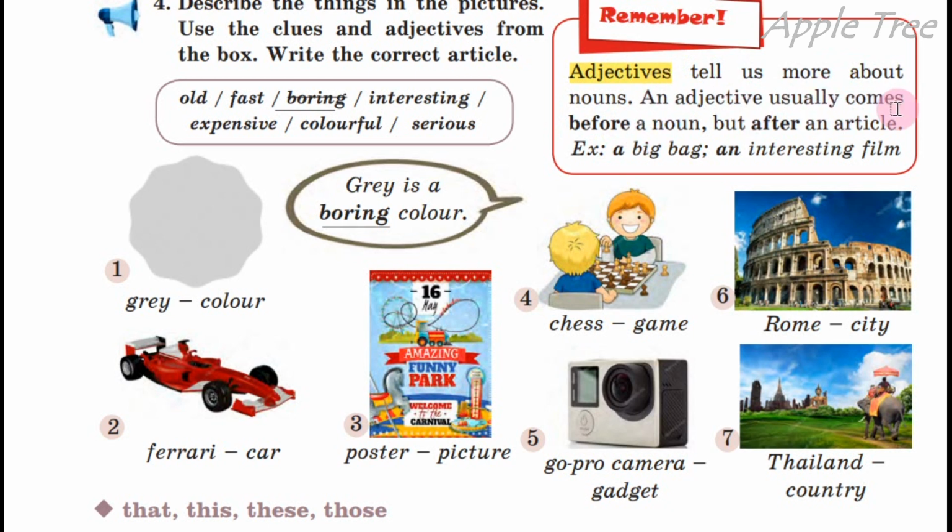An adjective usually comes before a noun, but after an article.